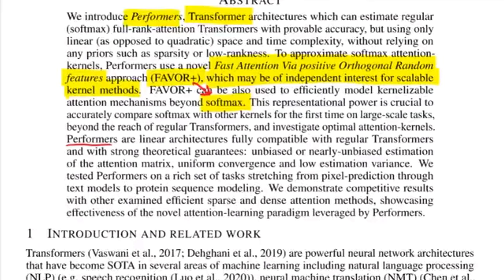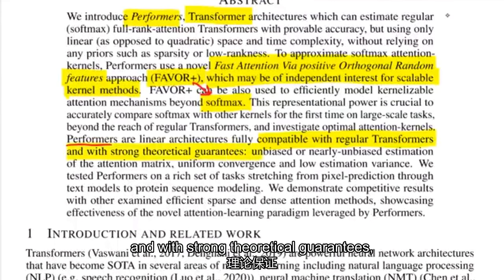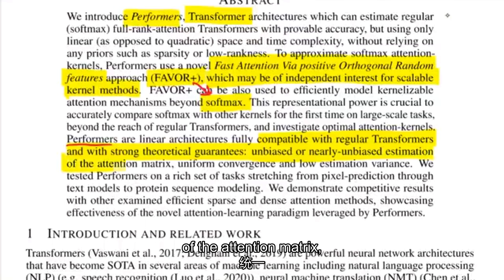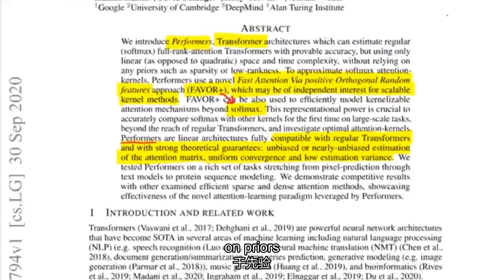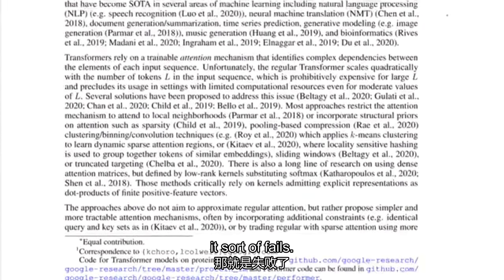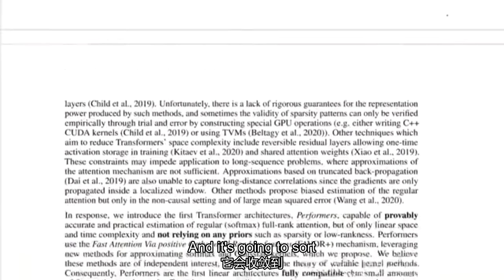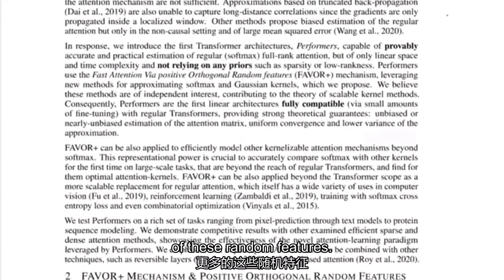So the performer is going to be fully compatible with the regular transformer and comes with strong theoretical guarantees: unbiased or nearly unbiased estimation of the attention matrix, uniform convergence, and low estimation variance. The difference is that there have been methods before that decompose the attention matrix into low rank matrices, but those either don't work, or they rely on priors, like assuming that your attention matrix has a certain structure. If it doesn't, it sort of fails. This method is going to be an unbiased estimator, and it's going to converge to the attention matrix if you add more of these random features.